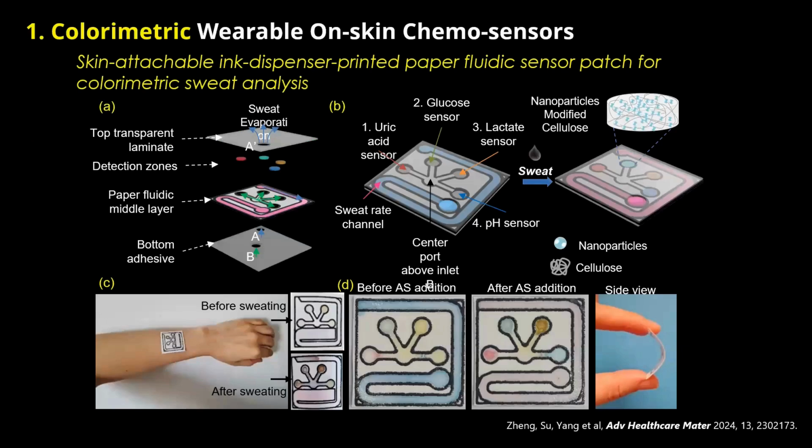Right, so first up is our colorimetric WISH device. This is a wearable, paper-based, fully printed, sweat-based colorimetric sensor. We've developed a ceramic-based ink that we can print out with an automatic ink dispenser. We print out the zones, the boundaries of the zones and the channels that we want to design. After that, we functionalize the detection zones in the channels. As we can see, for example, here we've got 4 different detection zones, each for a different marker, as well as a moisture-sensitive channel, the coloration of which will tell us the sweat rate of the person.